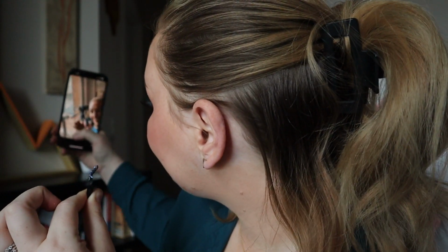Oh, I am so nosy. There's a window right where I film, and so whenever someone walks by, especially early in the morning, I'm definitely nosy.